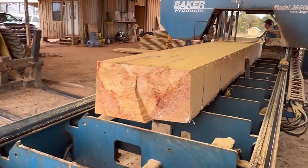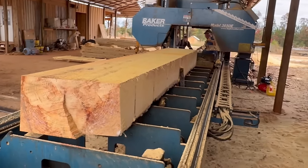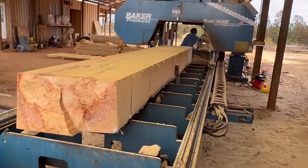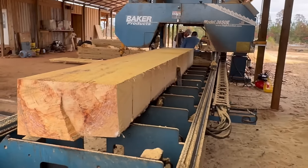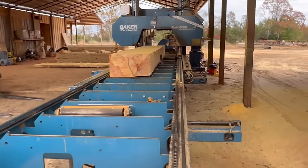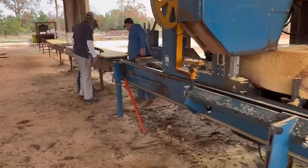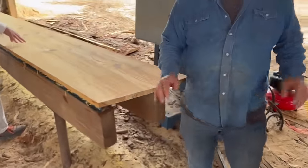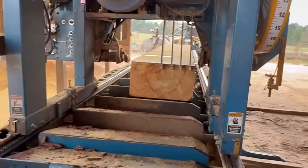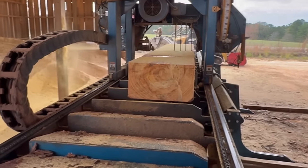I believe he is running diesel fuel on this machine. I will ask him, but that's what it looks like. For a lubricant. I'd say that's fat lighter. You use diesel fuel for lubricant? Yeah.